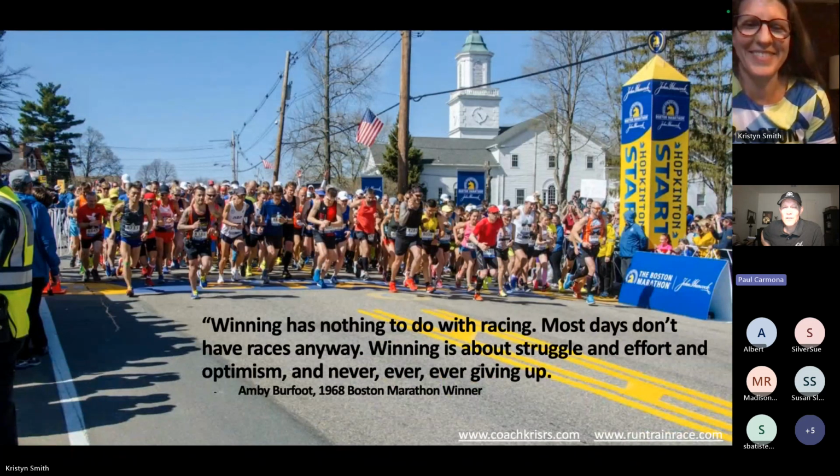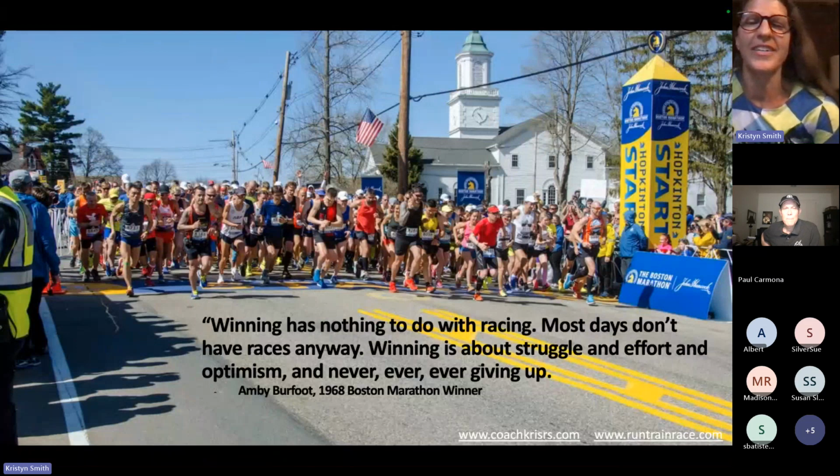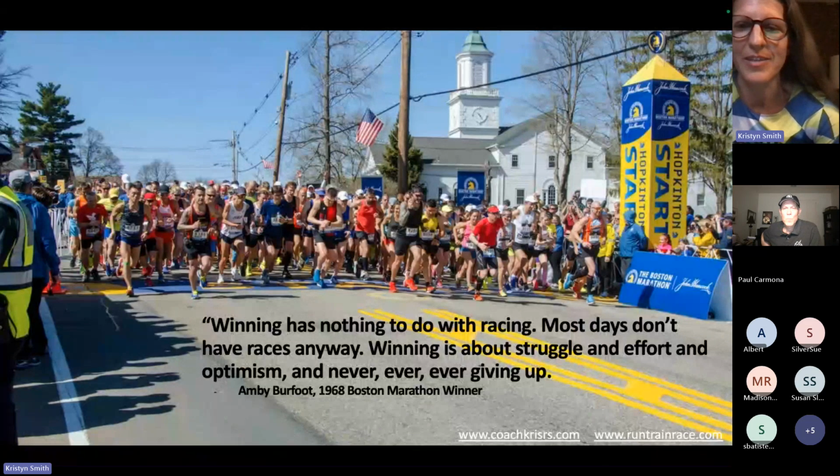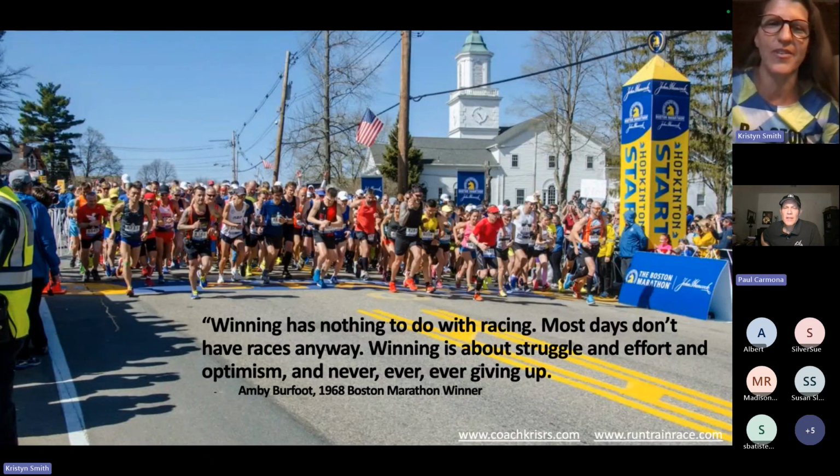Closing with this, right? It says what it says. I just like this quote, and this is the start line of the race. So read this, take some inspiration, or don't, but the race is going to be here in 15 days, and it's the greatest race. You're going to have a great time.